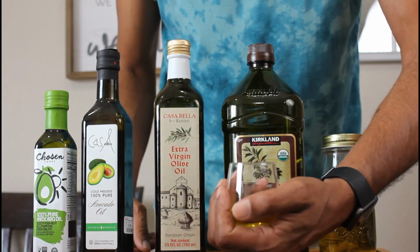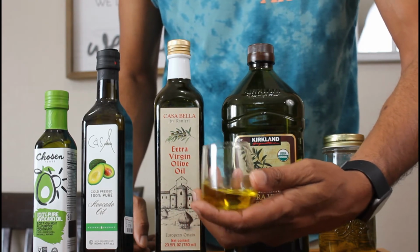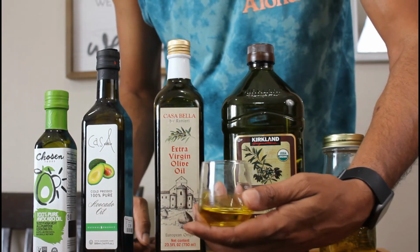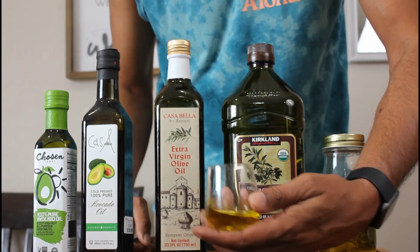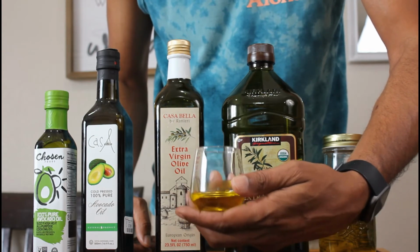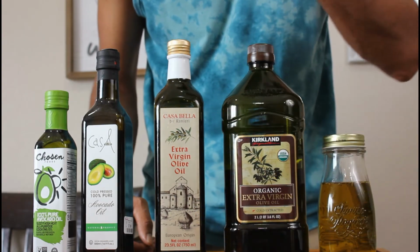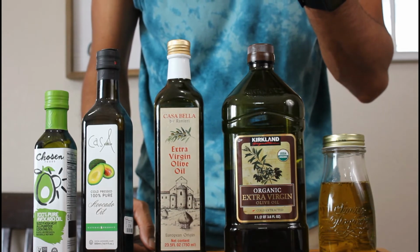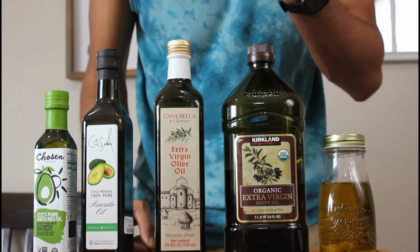Now what you want to do is swirl it around, so that the oil can hit the edges of the glass, kind of coating the glass a little bit. What that does is it releases the flavors, it's a molecule thing, so it releases the flavors and the scent of it. And then what you do is you smell it. Put your nose right in there. That smells good. It has a sweet smell to it. You should smell a little bit of sweetness to it.